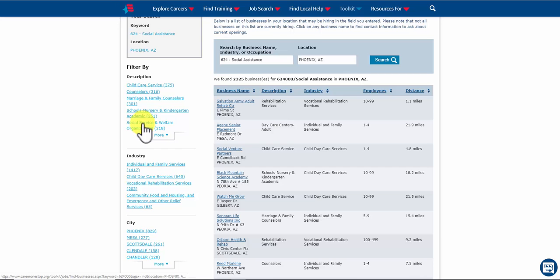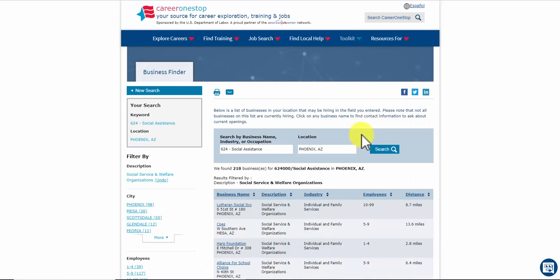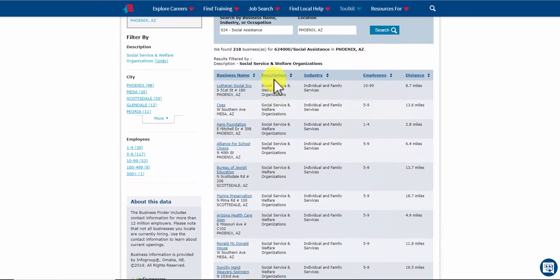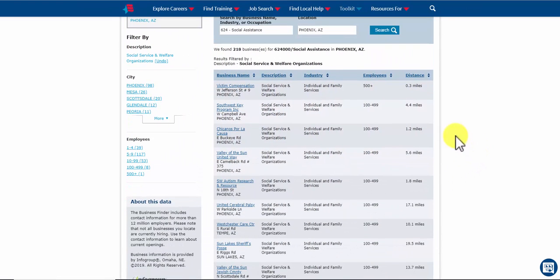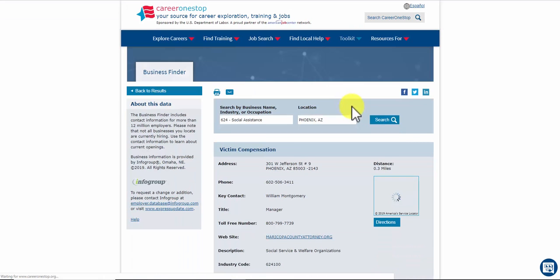Let's go to social services and welfare organizations. So you'll see that under description, we've narrowed it down to all social service and welfare organizations. And what did we want to do? We want to look for their larger employers. So we click on employees, and we get the bigger organizations. So here's one in victim compensation. It's got 500 employees. Let's take a look and see what it says.